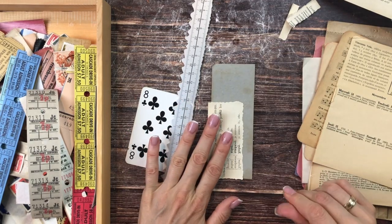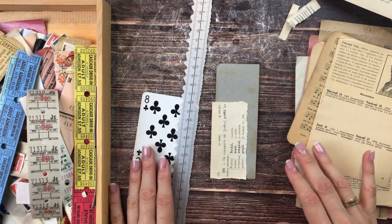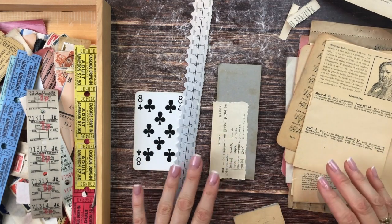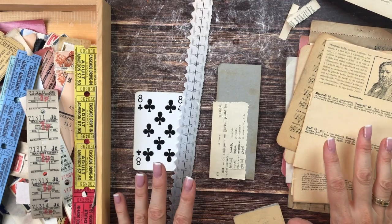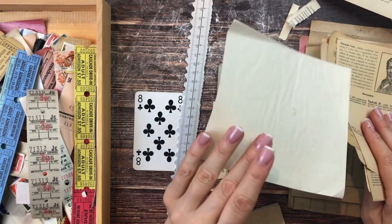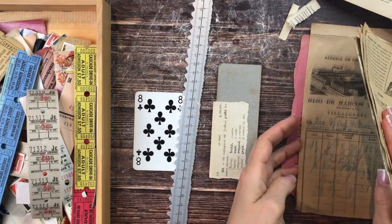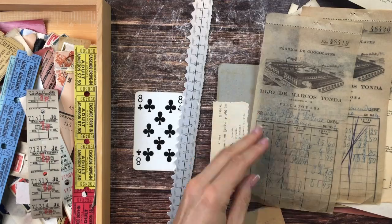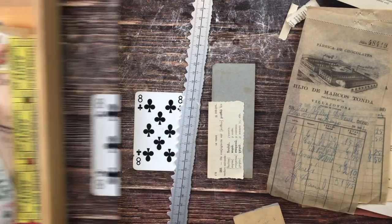I almost feel bad for using this beautiful vintage paper directly. I mean, I know I do it with my own papers too, but I don't have a lot of this, so I'm kind of reluctant to use what I have. I think I need to zoom you down a little bit.